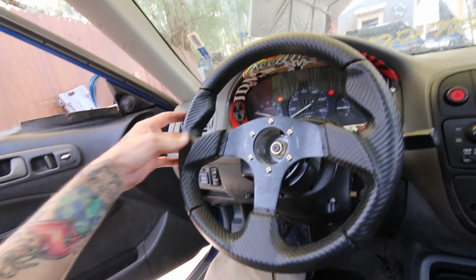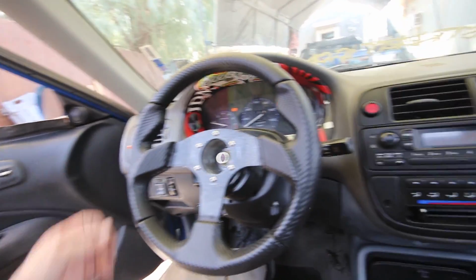I'm gonna make a good guess that the check engine light, that dude's driving with the steering wheel like this. That's terrifying.